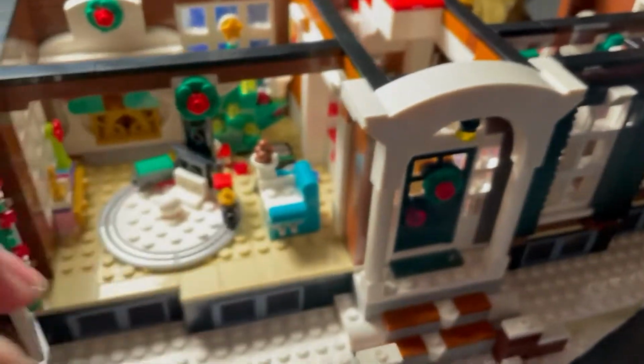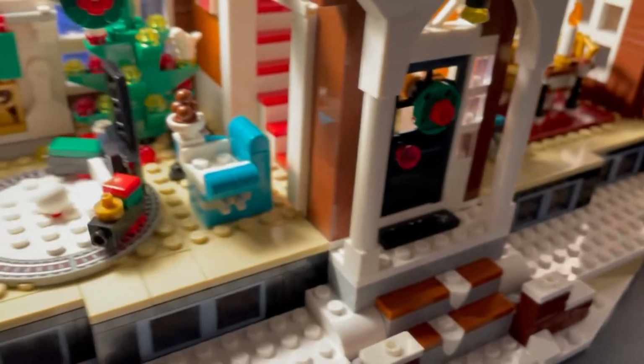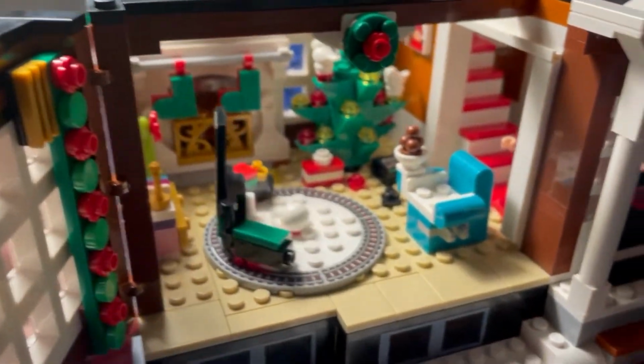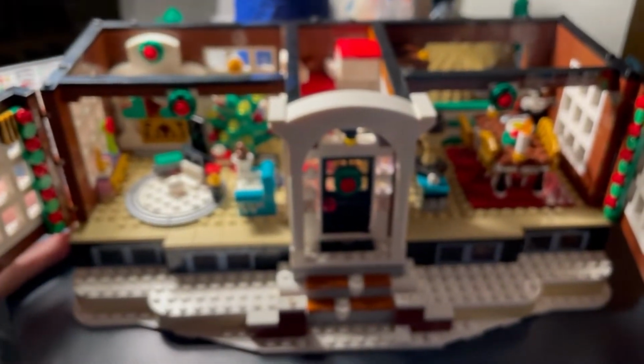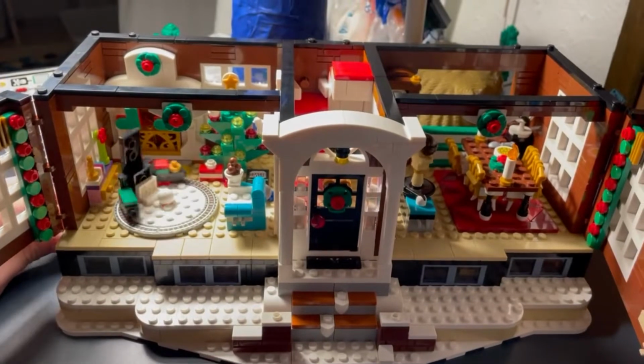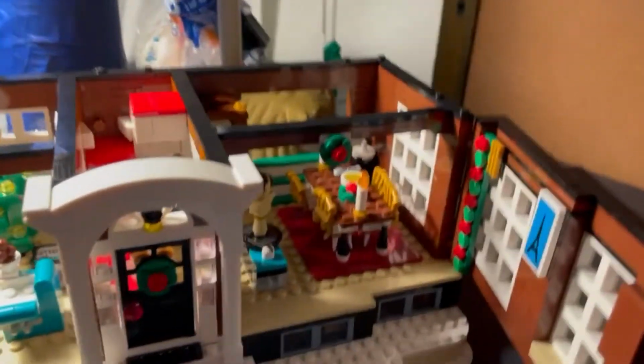We can open this up and show us. Here we go. They go at the same time. It's not independent. So yeah, that's where I am now. I'm gonna continue the second floor tomorrow. Say bye, guys.